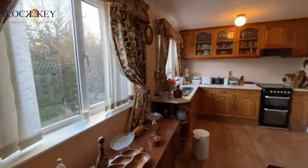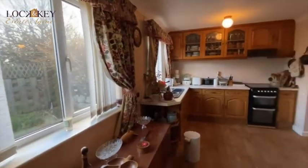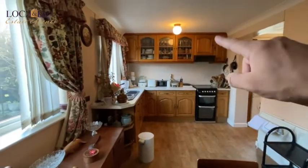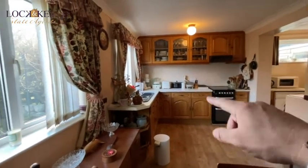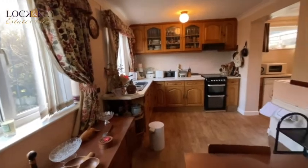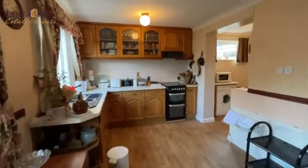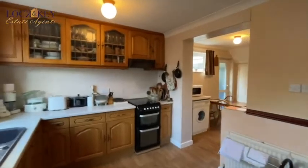And here we have another kitchen diner, kitchen breakfast room, kitchen family room, whatever you want to call it. Range of high-level cupboards, base units, space for cooker, 1.5 bowl sink unit, all the standard stuff. Radiator going along there. But what an excellent, excellent addition.